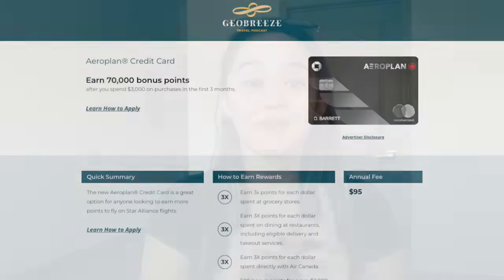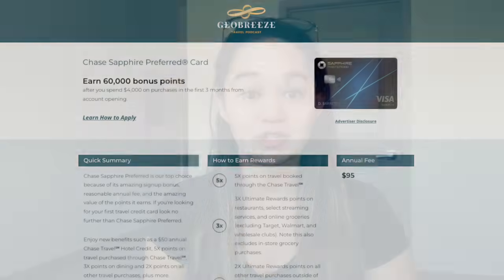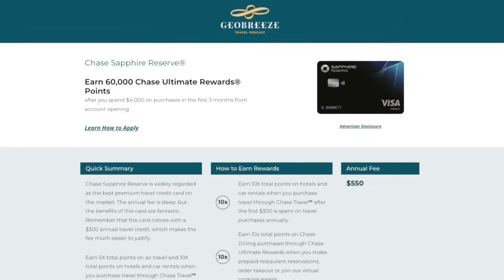Remember, you can get a 30% bonus when transferring Chase points over to Aeroplan if you also have the Aeroplan credit card. However, if you just have Chase Ultimate Rewards points with a card like the Chase Sapphire Preferred or Chase Sapphire Reserve, you can still get a 20% transfer bonus through July 31st, 2024.